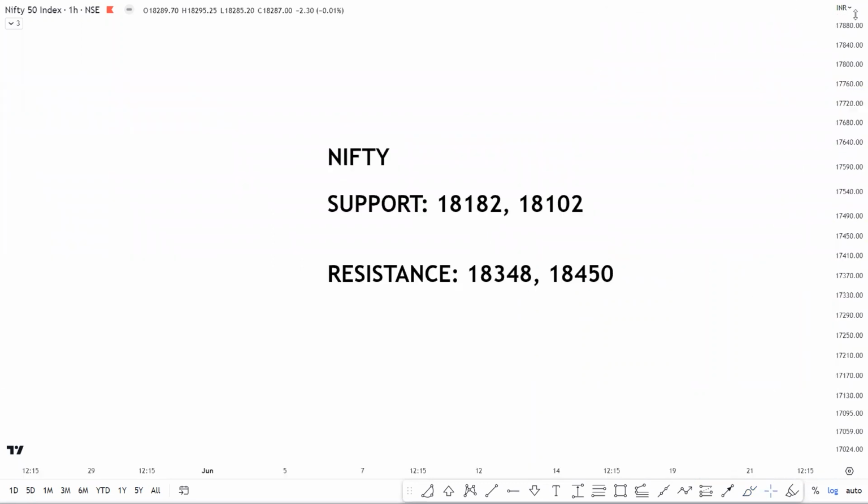Now let's talk about the support and resistance levels for Nifty. So the support is placed at 18,182 followed by 18,102, and the resistance is placed at 18,348 followed by 18,450. Do remember that it's the monthly expiry tomorrow, so expect the volatility to remain elevated.